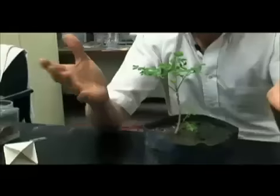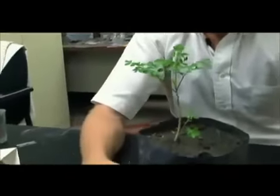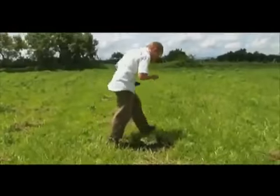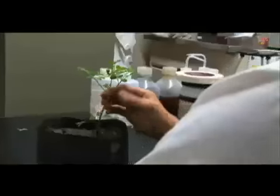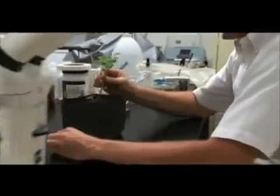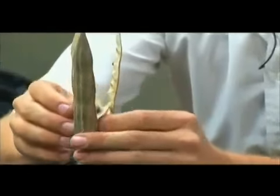Some of the things I think are most exciting about moringa is, for example, the high vitamin content. There's a lot of vitamin A in the leaves. And worldwide, that's a problem. A lot of people have problems in development of their eyes because they don't have enough vitamin A. Moringa's vitamin A content, and its content of vitamins in general, has caught the attention of scientists around the world.